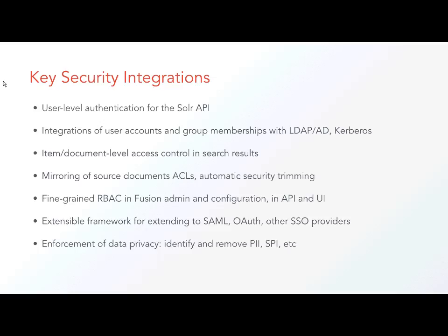I mentioned earlier there is an extensible framework for extending some of these capabilities to integrate better with other types of systems. We already support integration for single sign-on with Kerberos and back-end user directory stores with LDAP and Active Directory, but you could extend them to other sorts of providers that you might have.